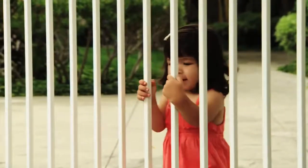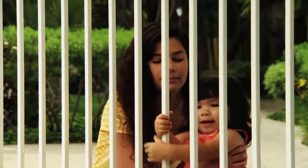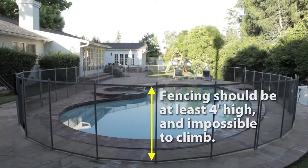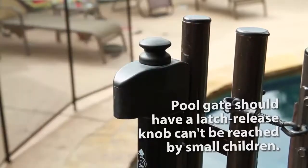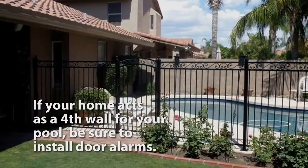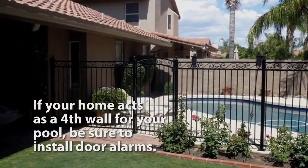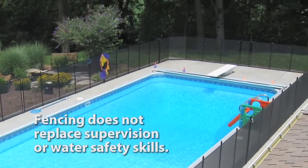I do everything I can to keep the kids I sit safe, starting with always keeping an eye on them. A pool fence is also a super important way to pool safely. It's a physical barrier that keeps kids out of the pool. Fencing needs to be at least 4 feet high, ideally 5, and impossible to climb. It has to have a gate that closes and latches securely on its own, and a latch release knob that cannot be reached by little ones. It should surround the entire pool, but if your home creates a fourth wall that blocks off the pool area, make sure you install and use door alarms. A fence is the guardian that's always vigilant, but it doesn't replace supervision and water safety skills. If the family I babysit for has a pool, I make sure to talk to them about the system of safety they use, and then add my own steps.